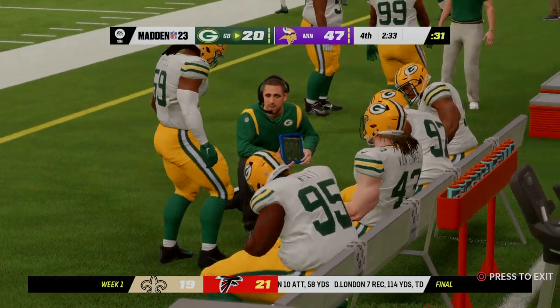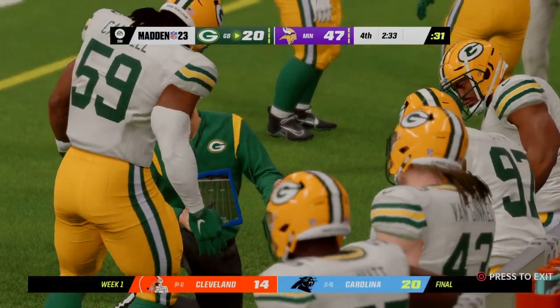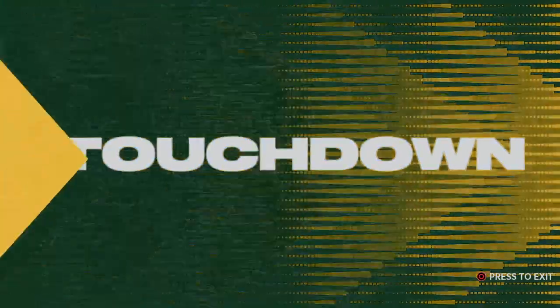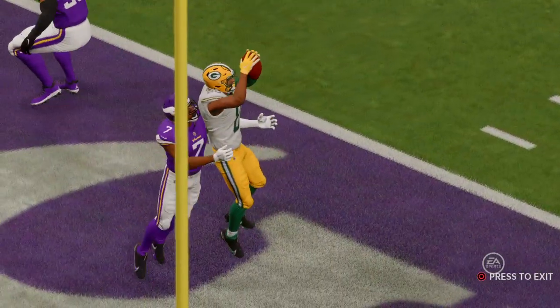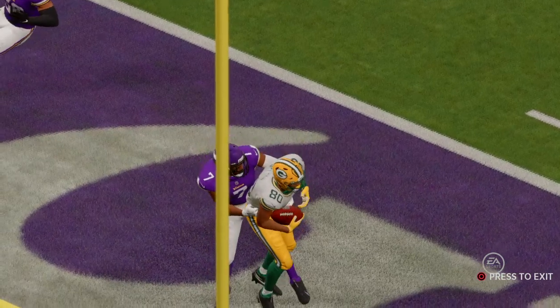And no one in this league likes to talk about moral victories. No one likes to really just say, okay, well, maybe something went right. But you're exactly right about that. A little glimmer there. Maybe they can carry it over moving forward.